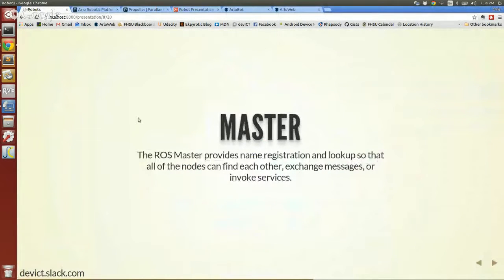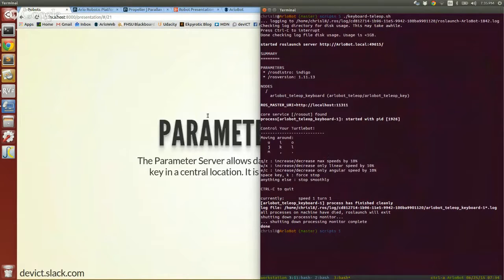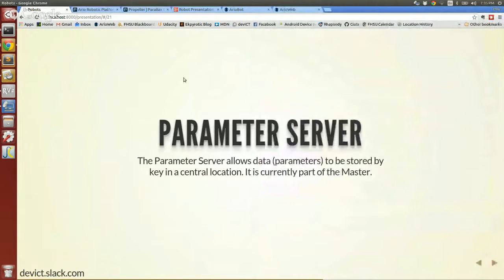Master is just whoever starts at first is the master. There's a parameter server. It gives you the ability to dump any data you want into this server that will store it for you. So I can go into, it's kind of hard to see the little screens here. I'll stay away from that. But basically, if I want to save a parameter like ignore certain sensors, I can put that into the parameter server, and then it's available across the system.